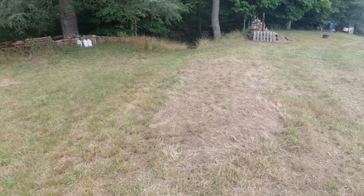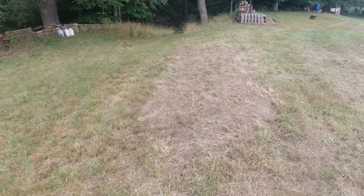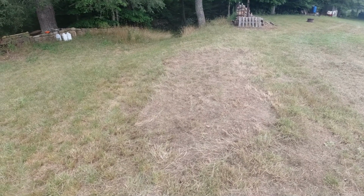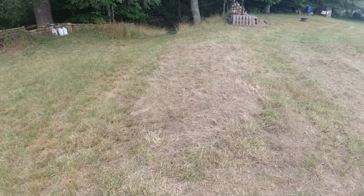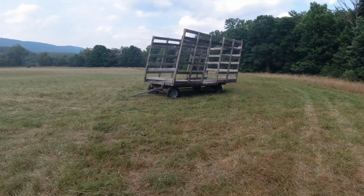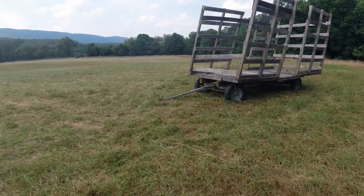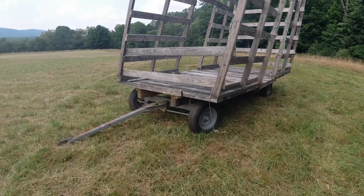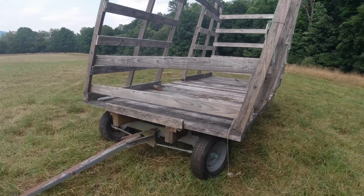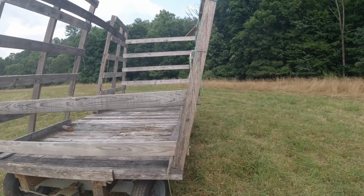What's not here is a crippled up kicker wagon that's been sitting here all winter and all spring, waiting on me to do something to it. And I finally did something. I moved it out of the yard into this hay field. Like I mentioned, we've been baling hay, and I thought I was going to need it maybe for about 50 or 60 bales. And don't adjust your screen.